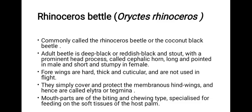Rhinoceros beetle, Oryctes rhinoceros, commonly called the rhinoceros beetle or the coconut black beetle. The adult beetle is deep black or reddish black and stout, with a prominent head process called a cephalic horn, long and pointed in the male and short and stumpy in the female.